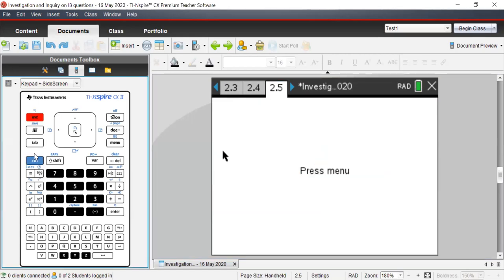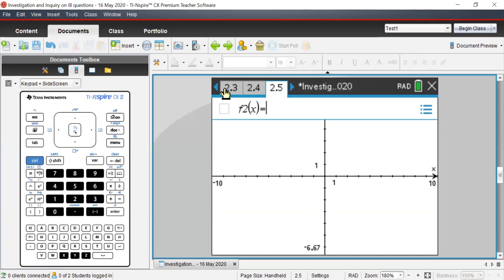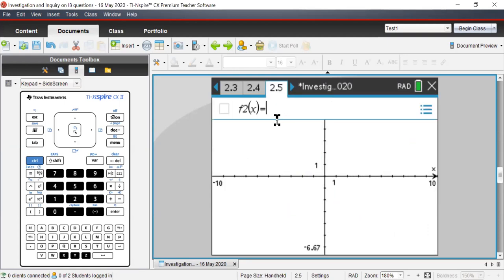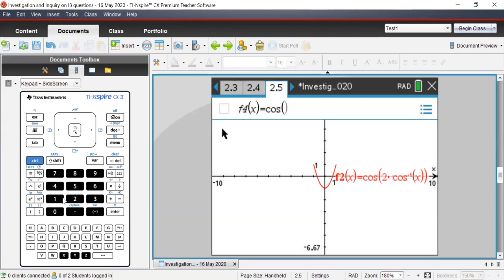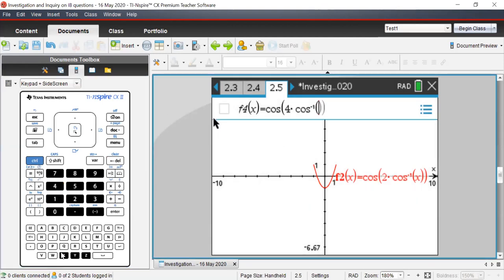What I did just now was I created a new calculator page. And instead of defining everything in your calculator page as what we did for the earlier part of the question, we can just key everything directly into the graph. So I left F2 and F4 blank just now for this question. So let's key like this: cosine 2 times cosine inverse x, tab, cosine 4 times cosine inverse x.